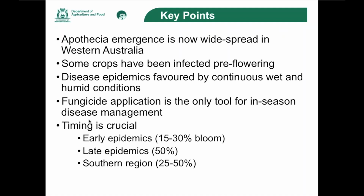The disease outbreaks are usually favored by continuous wet conditions and humid conditions during flowering time. We have seen numerous reports through pest facts and through personal communication via Twitter and emails that apothecia have formed or emerged in a lot of canola growing areas of Western Australia. And usually this is favored by cool, humid and wet conditions in most parts of our wheat belt. So what options do we have in terms of managing Sclerotinia?